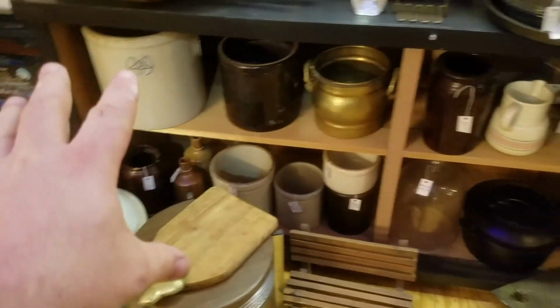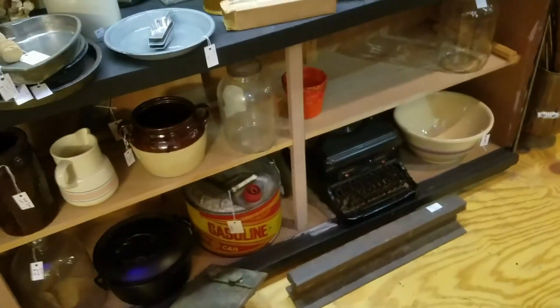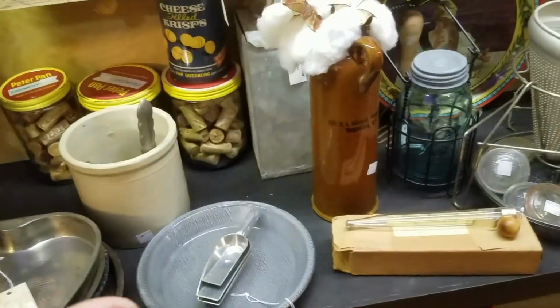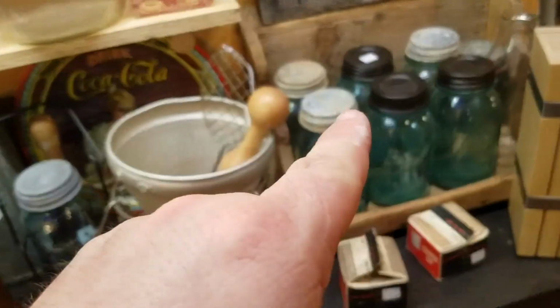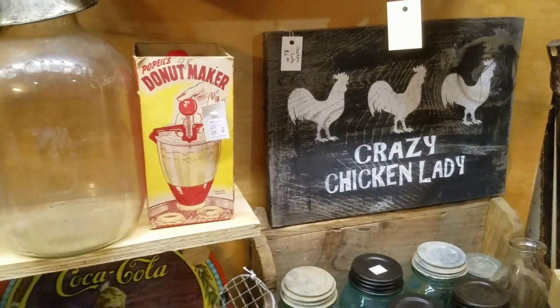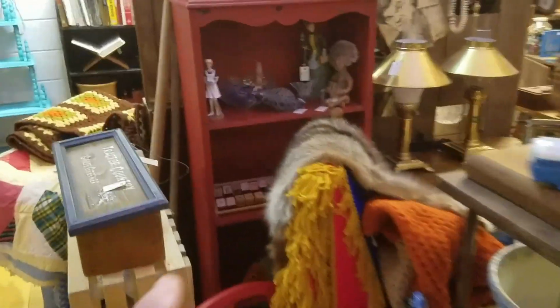I've got some crocks down here along the bottom. I'm starting to get a little thin. I've got a few holes there I need to fill up. And then this is kind of where I keep some of the cookware and different stuff like that. Some of my little blue jars there. There's the crazy chicken lady. $6. Kind of cool.